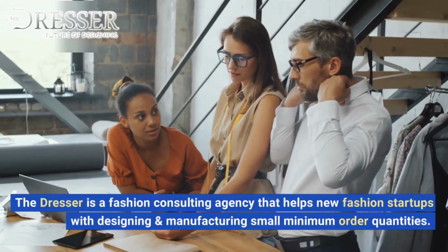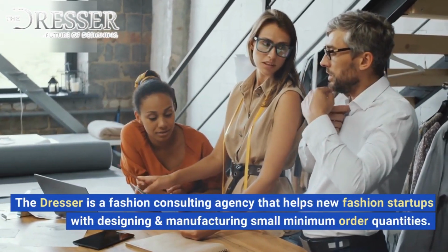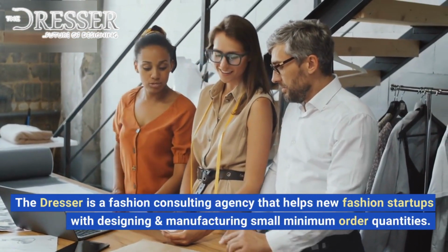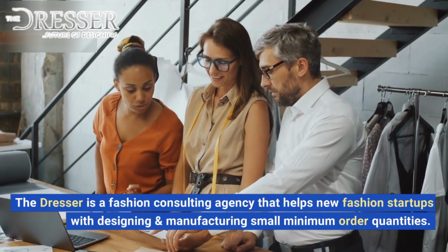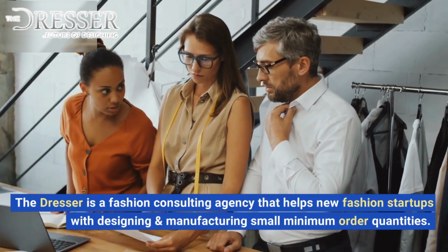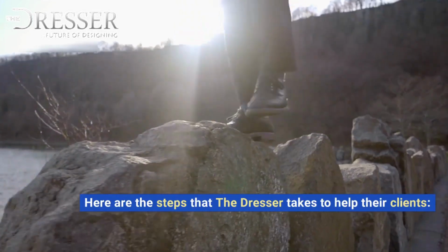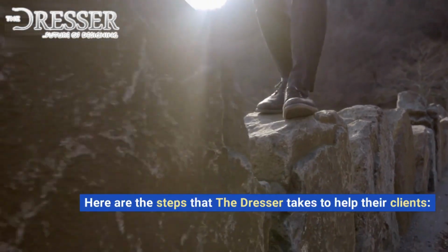The Dresser is a fashion consulting agency that helps new fashion startups with designing and manufacturing small minimum order quantities. Here are the steps that the Dresser takes to help their clients.